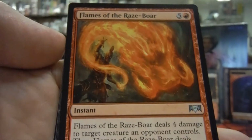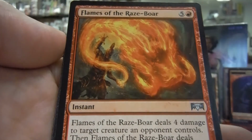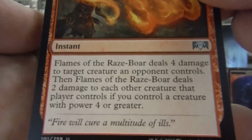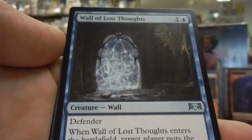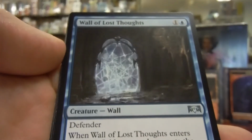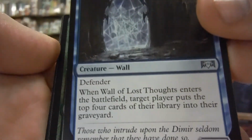Okay, this is the first one we've seen of this. Flames of the Razeboar. Flames of the Razeboar deals 4 damage to target creature an opponent controls, and deals 2 damage to each other creature that player controls if you control a creature with 4 or greater power. Not a bad card. We got the Wall of Lost Thoughts. Okay, so this is a Defender card. Really pretty artwork.